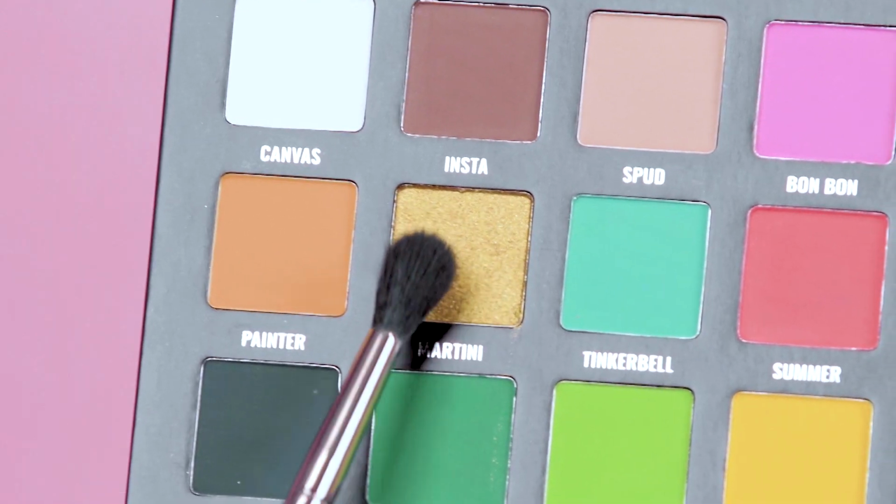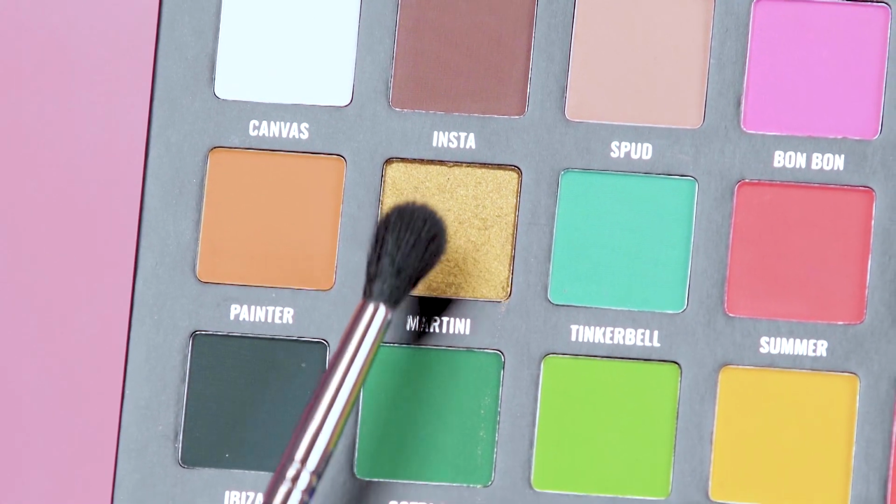And now I'm going to go in with the shade Martini, which is a gorgeous gold with a little green undertone, so you can wear it with a lot of things. You can wear it with warms and greenies and cool tones. It's a really unique gold shade. So I'm going to apply this on my ring finger, and I'm going to apply this to my lid, and it's like actual foil on the eye. It's gorgeous.